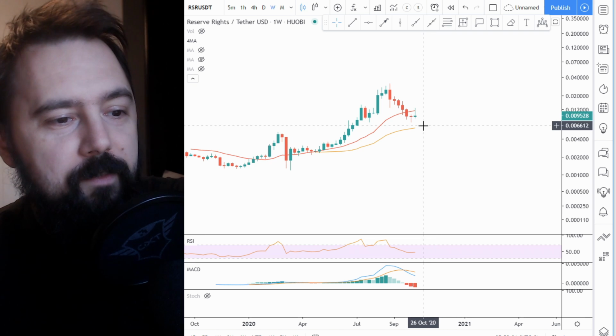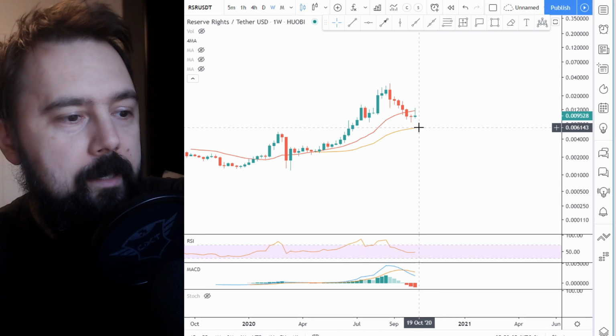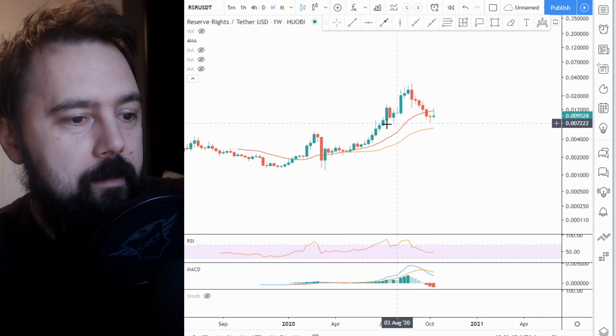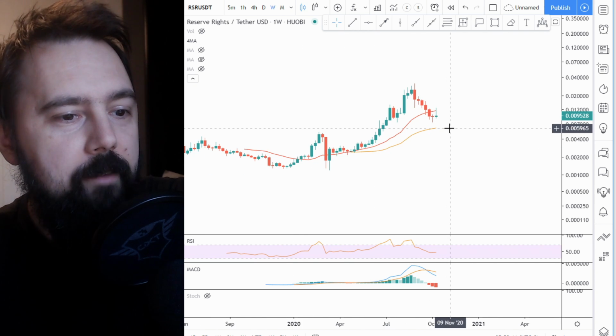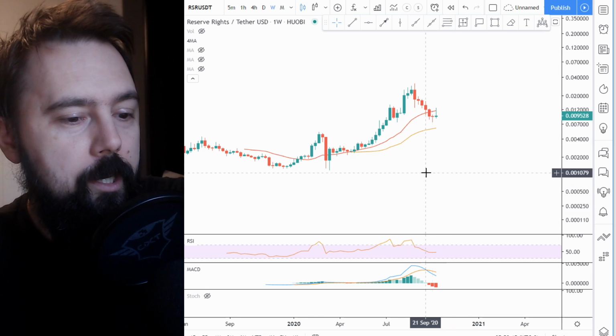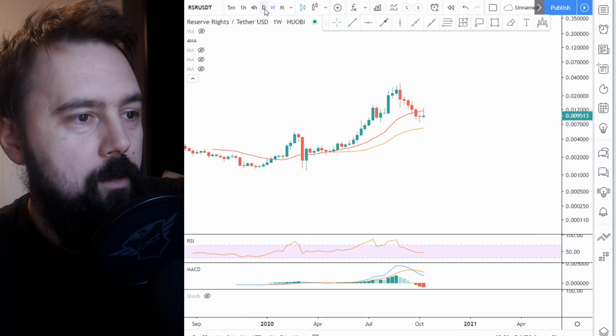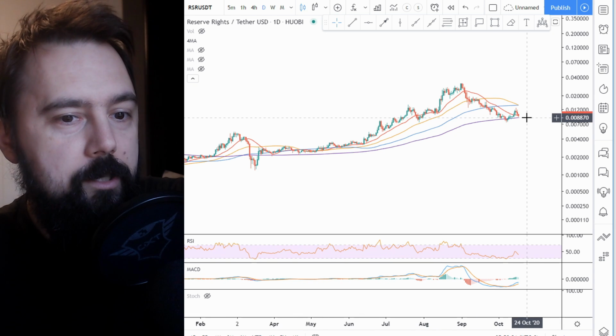I mean, it might find some support here on the 0.006. That actually looks quite good. We are not looking at trend lines, but on the moving averages, on the 50 moving average on the weekly, it might find support here. Let's look at the daily. Daily is already hitting 0.008.